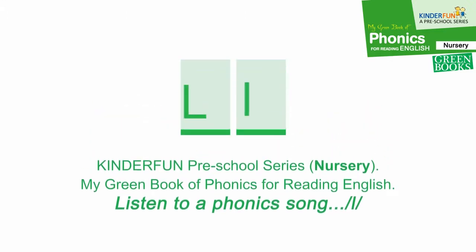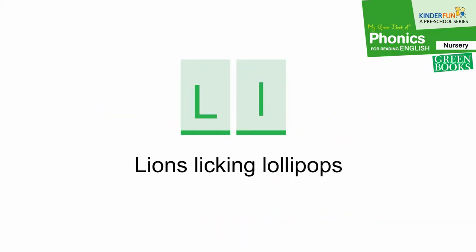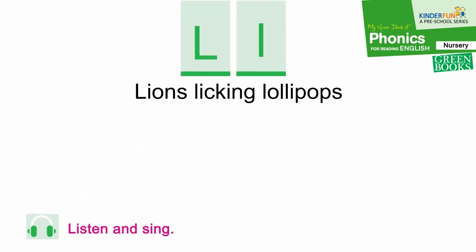Listen to a phonics song, L, Lions Licking Lollipops. Listen and sing.